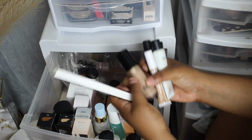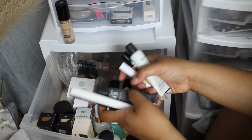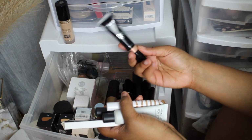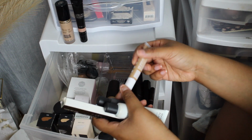Okay, so then I have the Too Faced Born This Way Multi-Use Sculpting Concealer in the shade Natural Beige. I need more of a yellow tone in that, but it's so good. I haven't finished it, so there's no point in buying another one. Full coverage too. The Anastasia Beverly Hills Liquid Glow in the shade Oyster. Really good highlighter. Champagne tone.